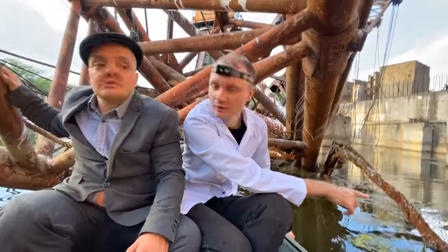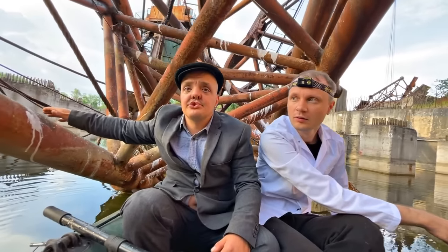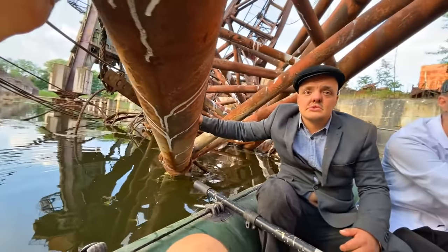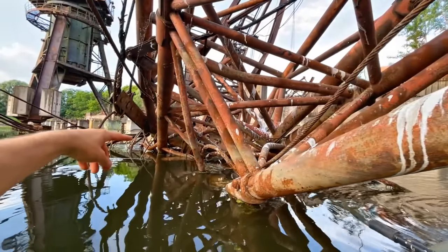Is it not connected with the fact that once a helicopter got caught on the ropes here? No. Is Dima right? Yeah, he's right. I read the history of this place. Can you hear the thunder? Yesterday a strong thunderstorm in the evening was forecasted. Careful, we're sailing right under the broken crane. There is a transformer that has not yet been unwound.